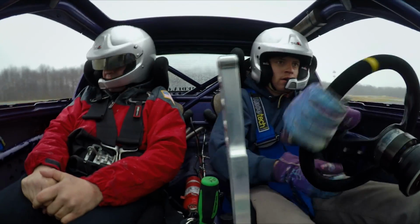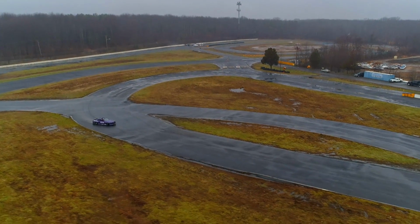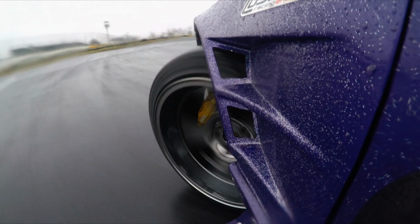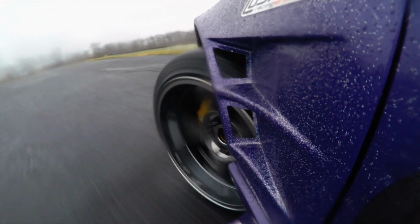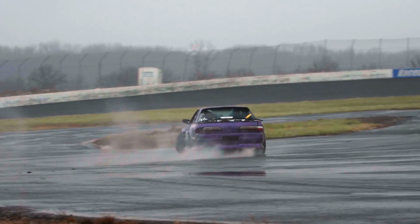Of course, this track is made up of like four different sections of pavement. At least four. Yeah, you get onto another section and it's different than the other section. So when it's greasy like this, it's definitely tricky. If it was dry, it'd definitely be more scary. I mean, it would definitely be faster.